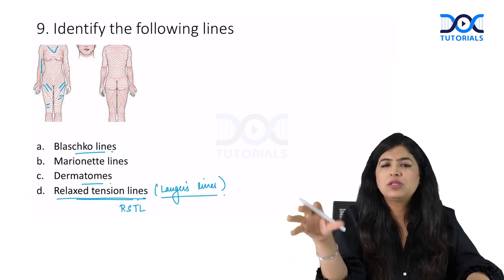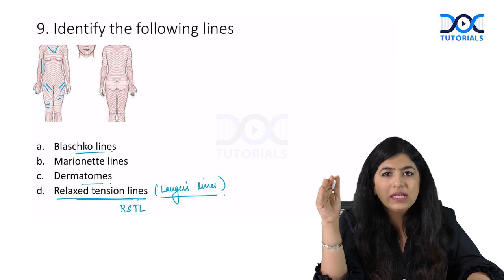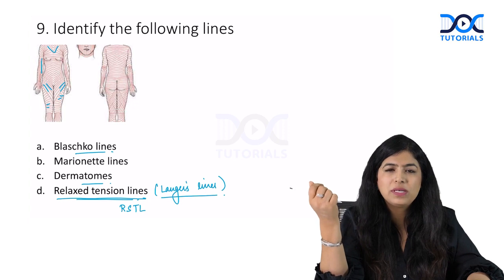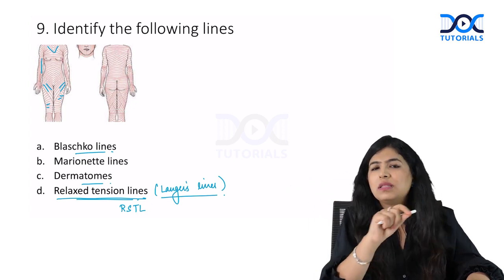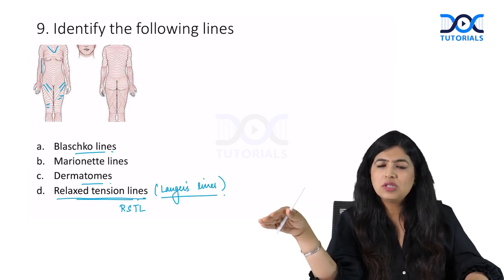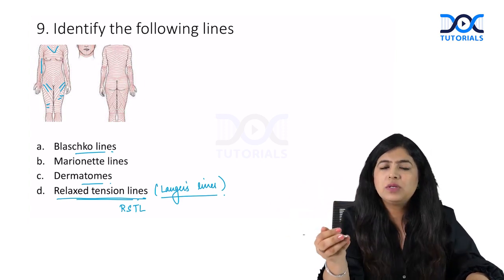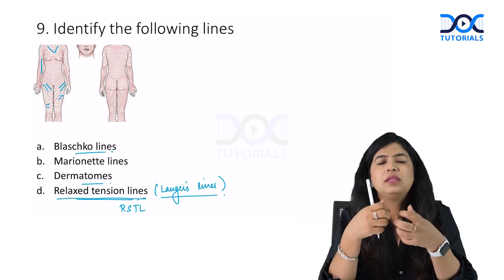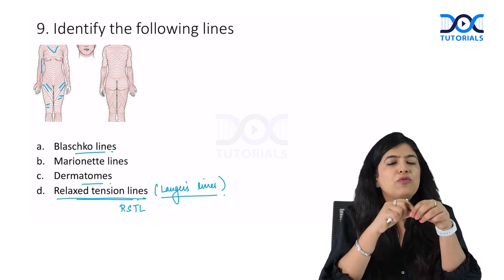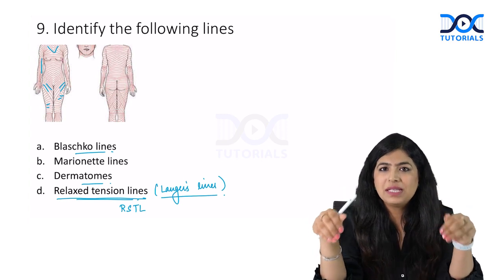These are lines along which the collagen fibers are oriented, so they are parallel to the collagen fibers in the skin. This was a question also asked in NEET 2016 or so, a question on Langer's lines. So these are parallel to the collagen fibers, and this is how you have to give your surgical incision also. It has to be parallel to these RSTLs. If you give an incision perpendicular to these, the scar will not heal well. There may be gaping or a risk of hypertrophic scarring. So for good healing, a good scar, the incision has to be parallel to these RSTLs.